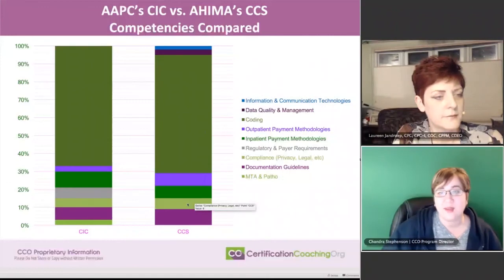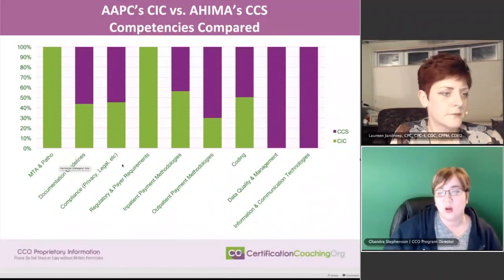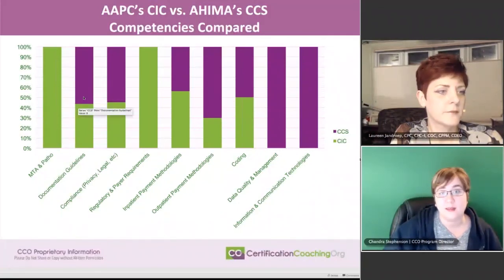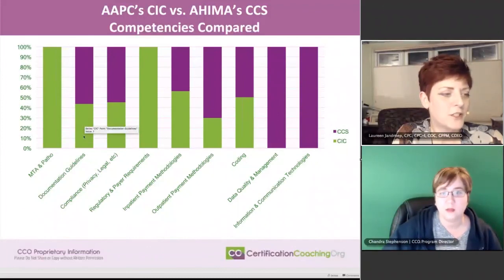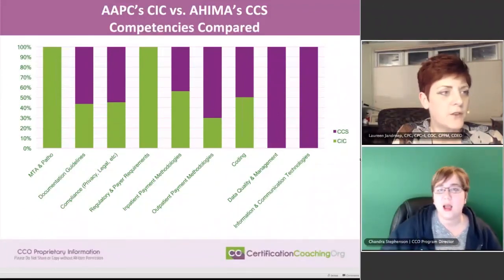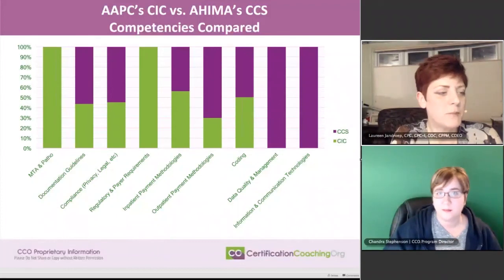And then the last graphic that I have does the same thing, but instead of by credential, it's by domain. These are all the different areas, and this shows you if it's in green, it's the CIC exam. If it's in purple, it's the CCS. You'll notice medical term, anatomy, and patho, that whole thing is just the CIC. It's not on the CCS at all. The documentation guidelines, there's more of it on the CCS than there is on the CIC. Those types of things. It's not to say you don't need it; the medical terminology and patho is baked in. They just don't have separate individual questions, like, hey, I'm a medical terminology question. But it's built into the scenarios you're reading, so you still need to study it.